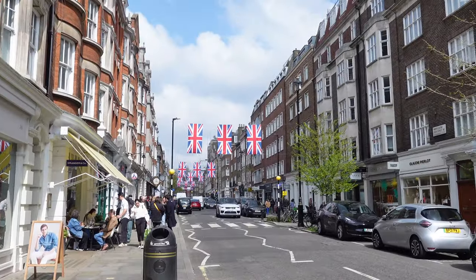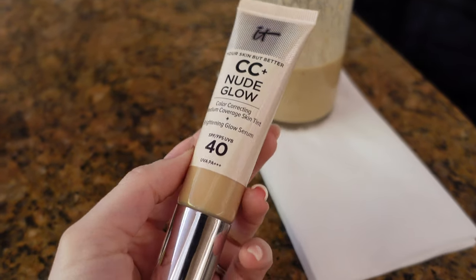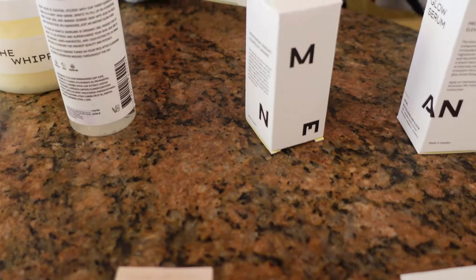Now for lunch, and I didn't actually show much of lunch because we got a bit carried away chatting, but I am going to show you some of the amazing products that Maz brought me from Black & White Comms. These are the brands that they represent.